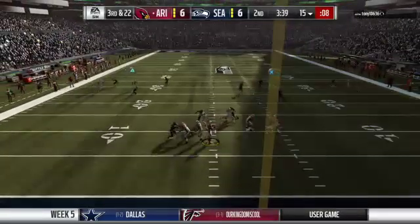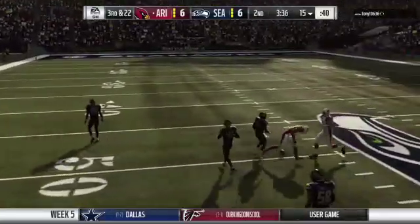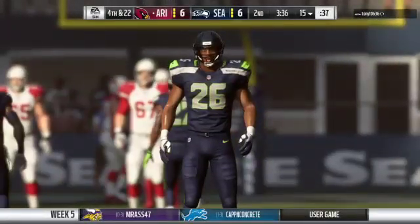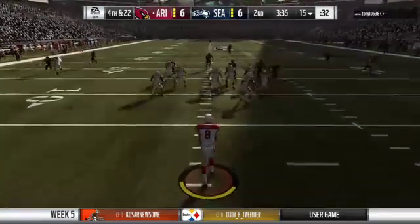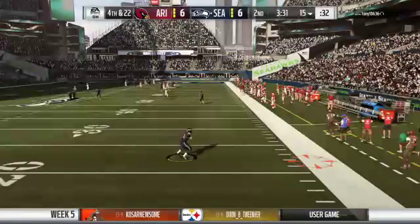Out of the gun, here's Josh Rosen. He's going to let this one go deep. And it's knocked away and incomplete. Certainly looked like they were getting ready to convert there on 3rd down, but what an effort to get his hand on that one, knock it away, and that brings up a 4th down decision. He steps into this one, and this is a rocket.